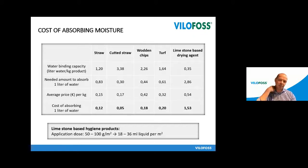But the interesting part, I think, is the fact that if we measure the water binding capacity of the limestone based drying agents, they usually come up around 350 milliliters of water per kilo of product, meaning 0.35, as it says here. So this is surprisingly significantly lower compared to the natural bedding types.